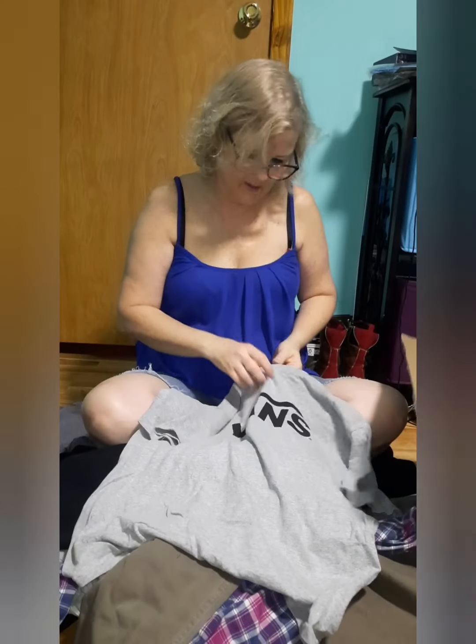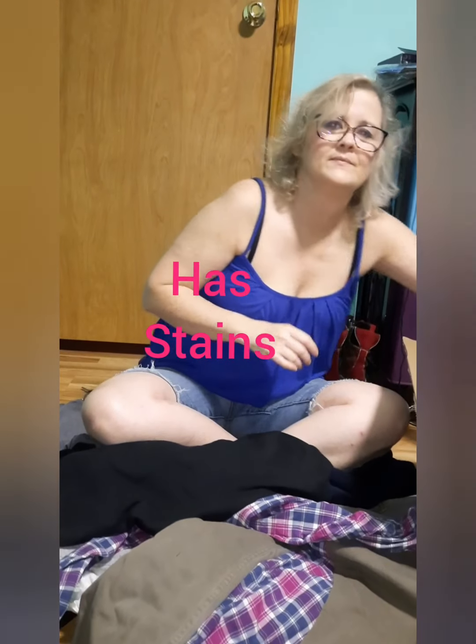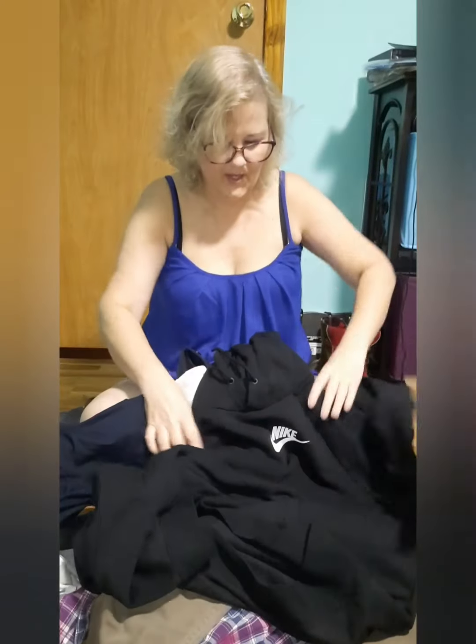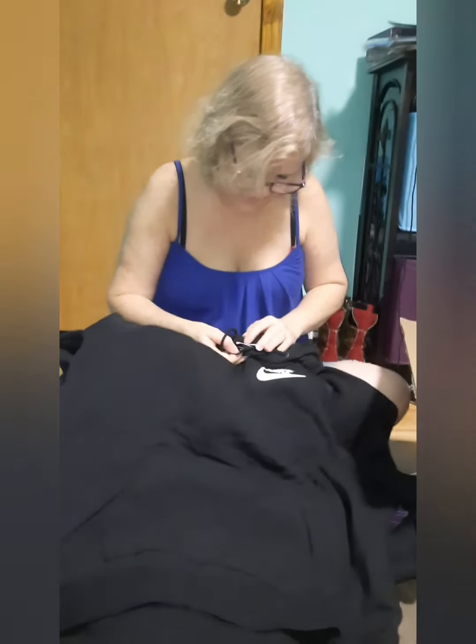A Vans t-shirt. Now, what size is it? A medium. That's a pretty cool t-shirt. Ain't it? A Nike hoodie. Black Nike hoodie. Good thing my youngest daughter's not here. She'd be wanting it. I could totally rock that. Extra large. But guess what? Mama can rock this one. Mm-hmm. If I decide to.